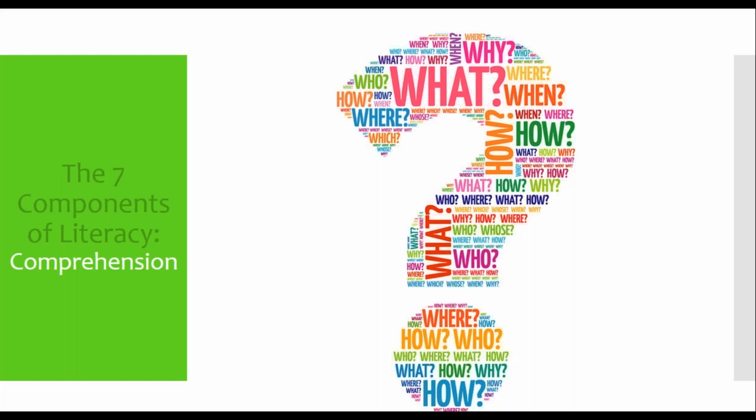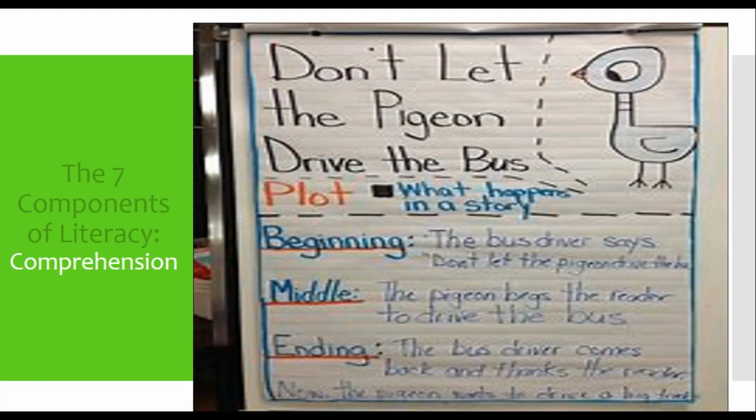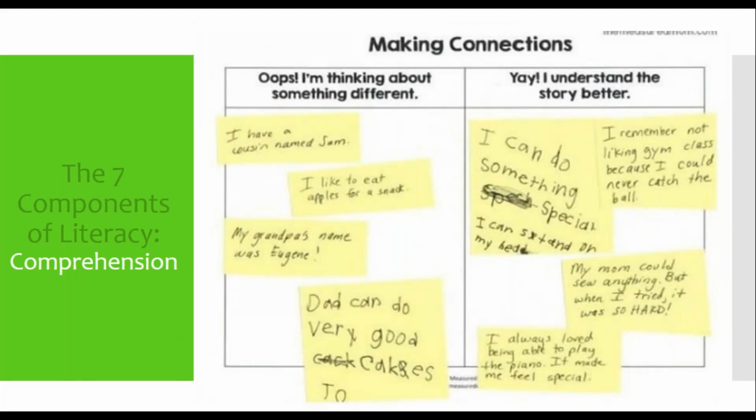So in the classroom, there's a focus on different aspects of the story, of sequencing, such as focusing on the beginning, the middle, and the end. Teachers are also asking different text comprehension questions to check for understanding. I love this example coming up right here, making connections. Oops, I'm thinking about something different. Yay, I understand the story better.